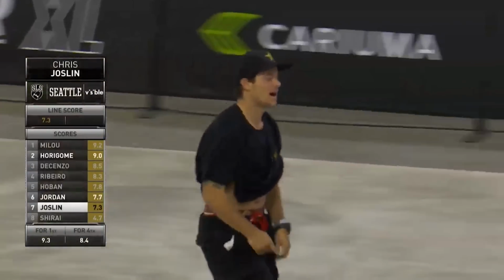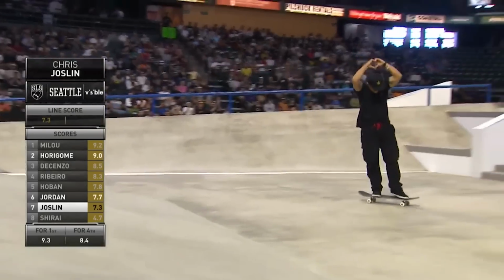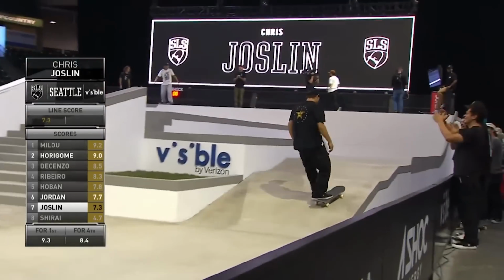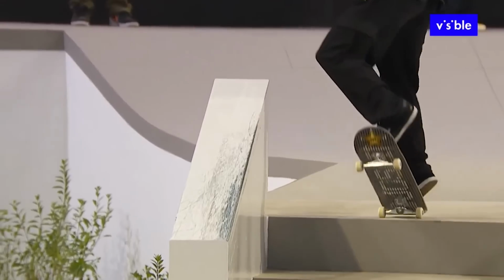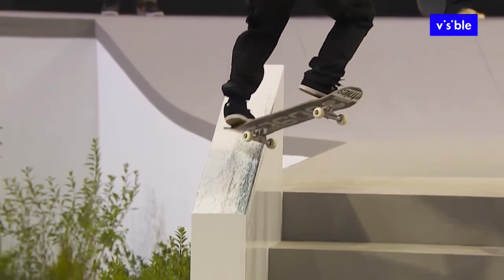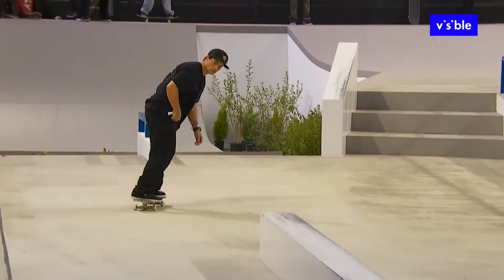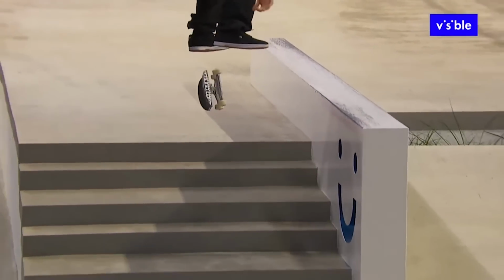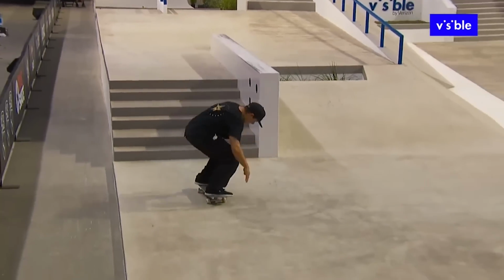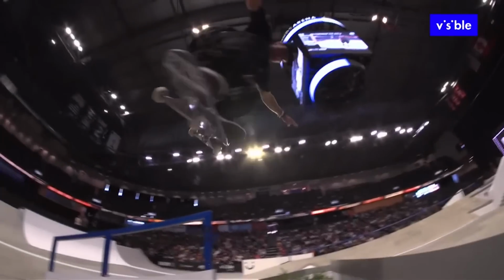I think, like, when you stack it up to all the other ones, he bumped over the gap, back big spin down the big section. This is the visible replay on this backside 180 nose grind. That's child's play for Joslin. It's a little kick turn into a straight switch heel flip down the triple set. He just came in so much more confident right there. First trick, he just looks so solid.